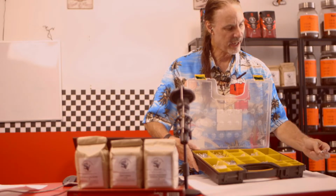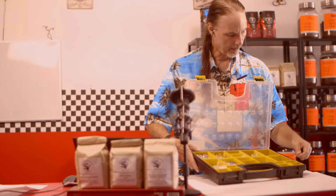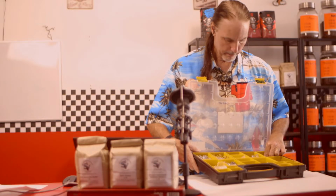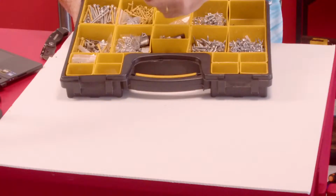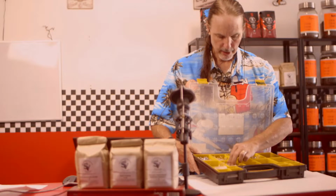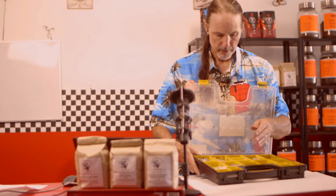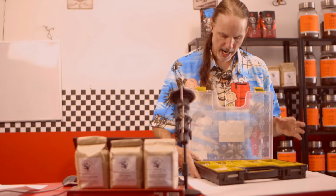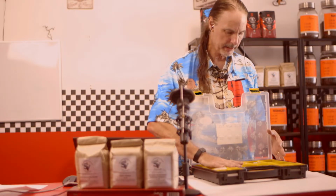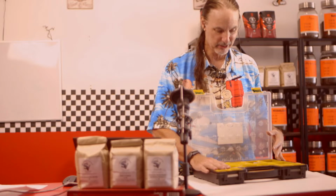Some of these have inset heads. Some of these have oval top heads. Some of these have special bits that are needed to put them in. Some of these have no heads whatsoever. This kit I keep around because inevitably all of these screws in here I use on a regular basis, surprisingly.